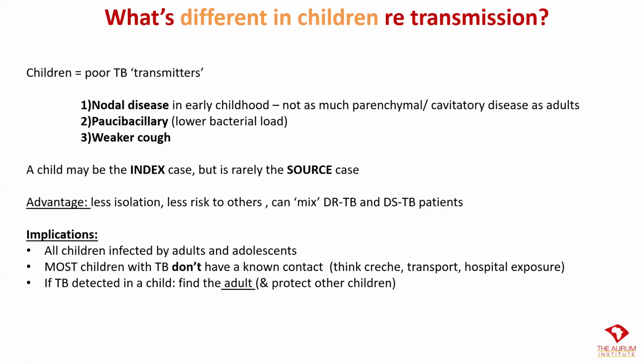Its favorite place to be is in the lymph nodes in the pulmonary area surrounding the trachea and the 2 main bronchi. It's very much nodal disease when they're little, and as they get older, they start developing more of an adult type picture.